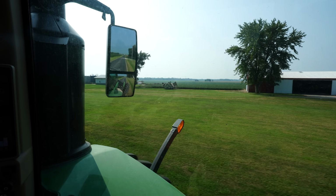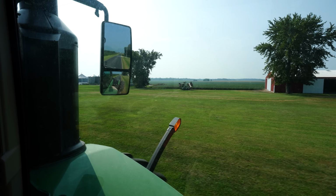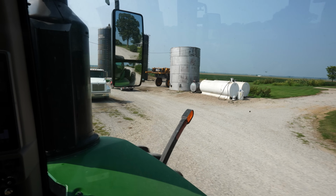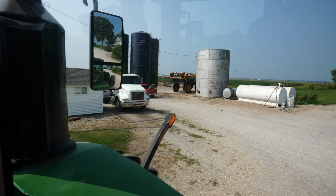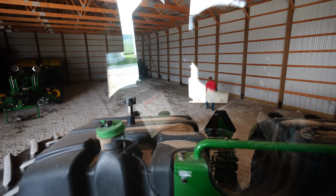I'll probably just go ahead and hook up to the inline ripper or the subsoiler and bring it over here and just park it next to that thing. It's not going to hurt him to sit outside for a month and a half or two. Uh-oh, I've been caught. He was already shaking his head, so he must have disagreed with something I've done.